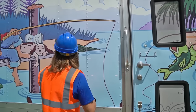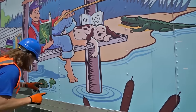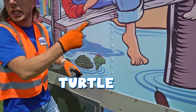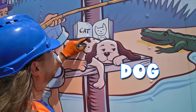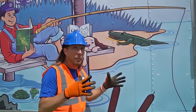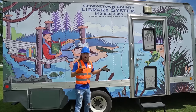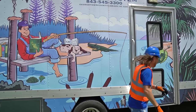Let's see. Oh, we got an alligator right there. That's awesome. Oh, look, we got a little turtle here. All kinds of animals on here, even a dog. Looks like he's reading too. He's reading about a cat. This is a really amazing piece of hard work. It's really cool seeing this driving down the road. But let's find out how this bookmobile operates. Come on, let's go.